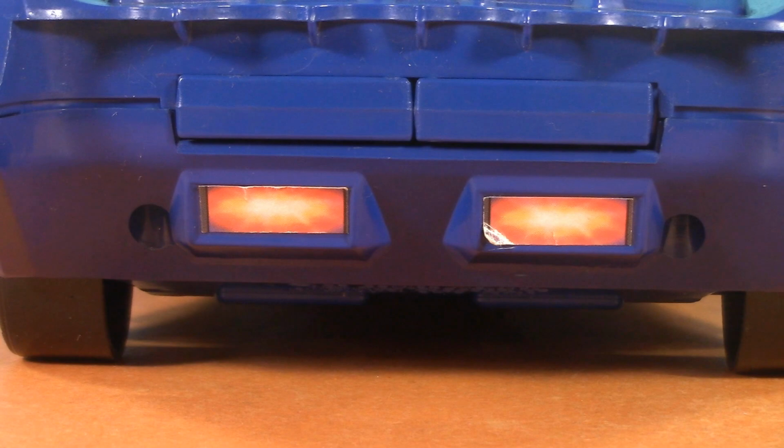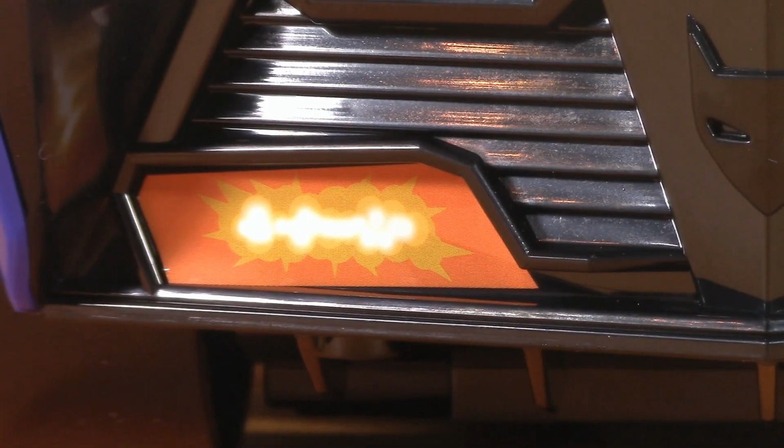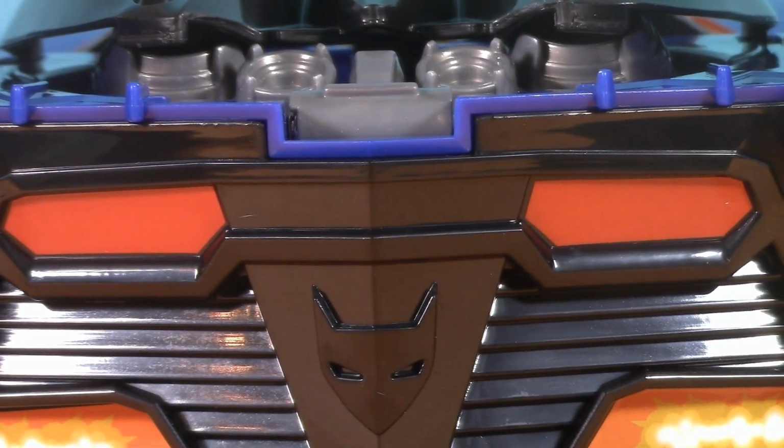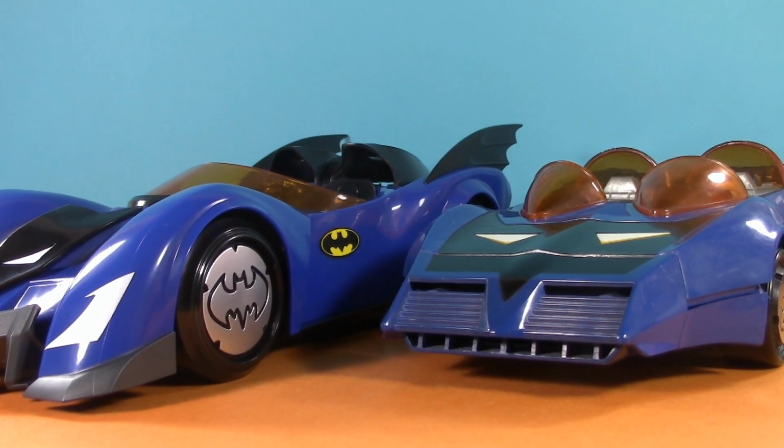The original had stickers for glowing taillights. The new one recreates those taillights, but actually painted in the details. They also added a couple of other lights, and this really cool bat. Despite all these similarities, there are several stylistic differences.